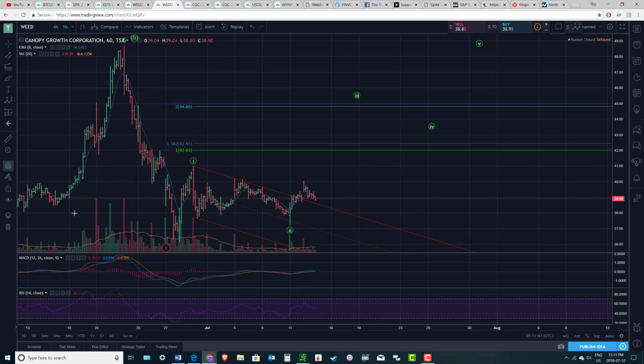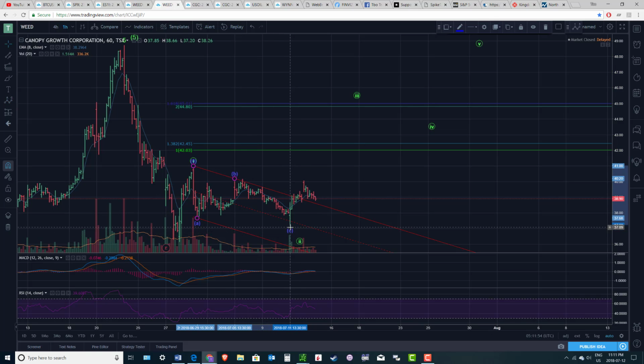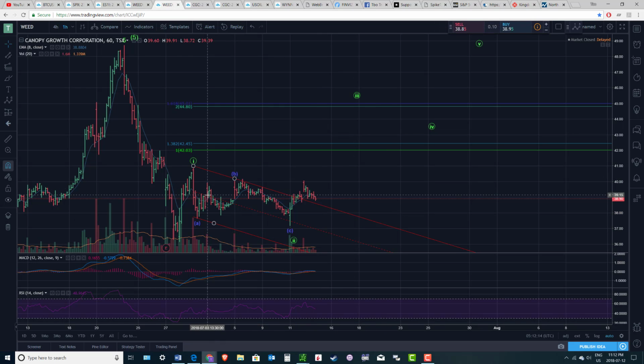And also just to show, okay, so we had a nice A down, B up, C down, right? That certainly can't be contested on whether it's a 1 up, 2 down, or an A up, B down. This is definitely just a 3-wave move that fails to make a new low, okay? And just make sure I have the correct subdivisions here. Yeah, that should be good.